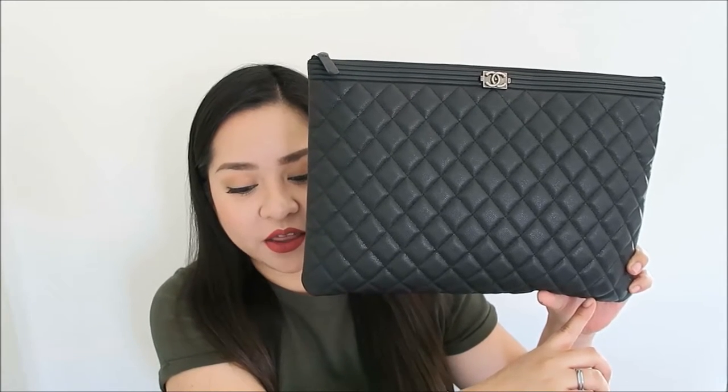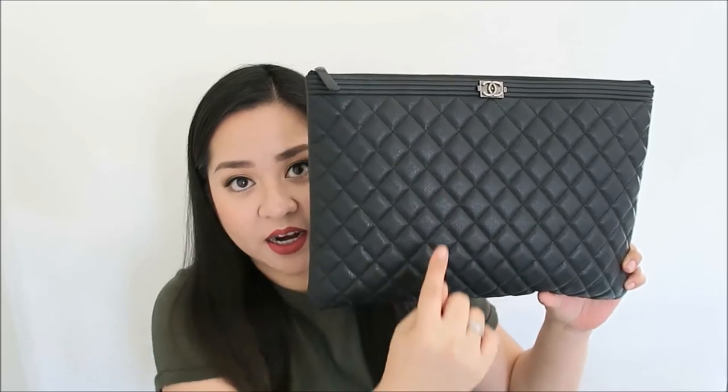Now for the Chanel OKs, this is the largest from the bunch. So the measurements are 13.5 inches across in length. Height is 9 inches and then the width is about 0.7 inches. So let's compare these two first.